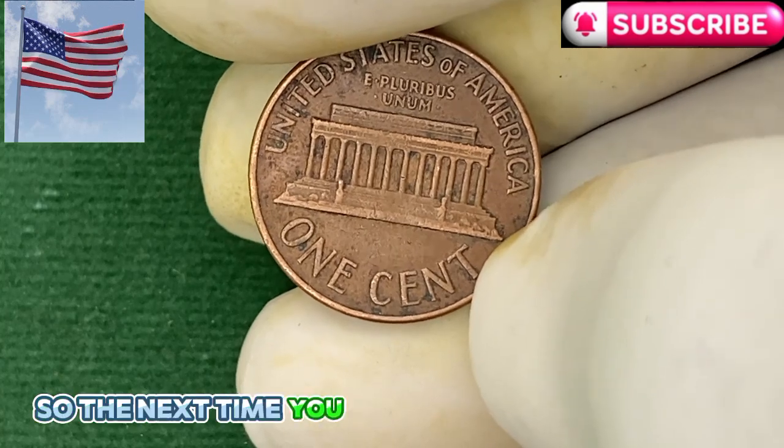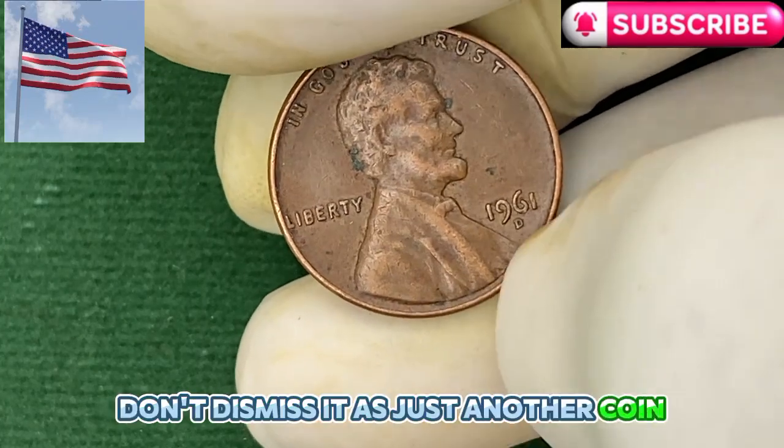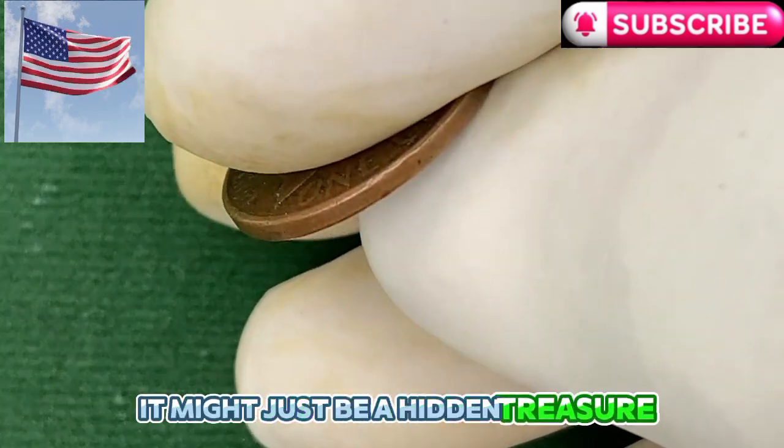So, the next time you come across a 1961 D penny, don't dismiss it as just another coin. Check it closely, because you never know. It might just be a hidden treasure waiting to be discovered.